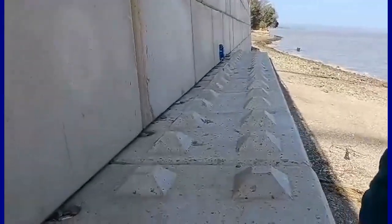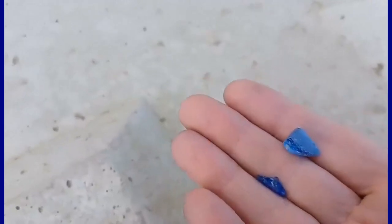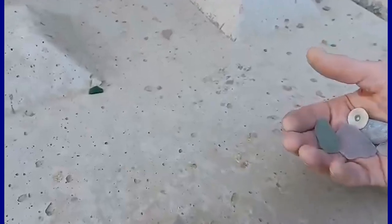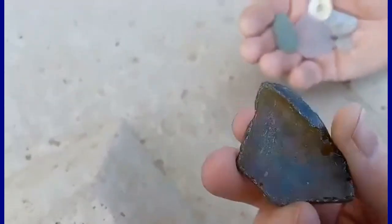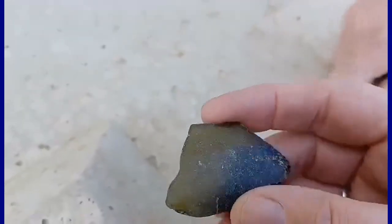I've actually stopped on the sea defence to do a little bit of a roundup for you. So basically, my first finds, not very many of them, is a little blue and white pattern. Just a couple of bits. Then I've got a couple of little bits of cobalt blue. Then we've got this bit, which has got what I call pirate glass. But it's got some nice iridescence on it, very pretty. Doesn't actually do it justice on here.